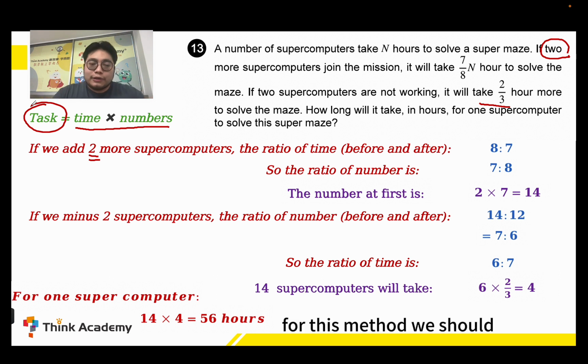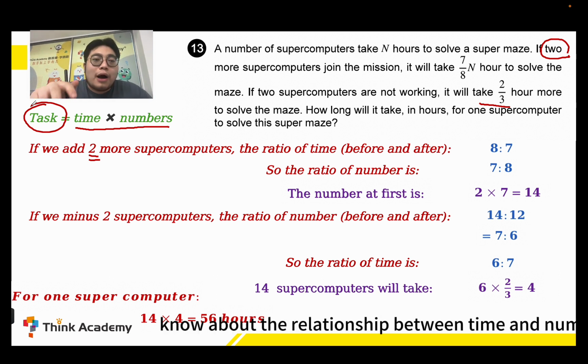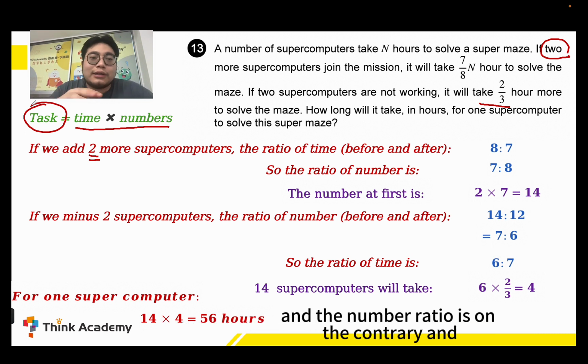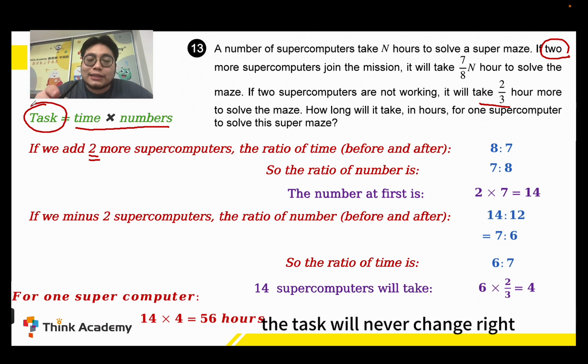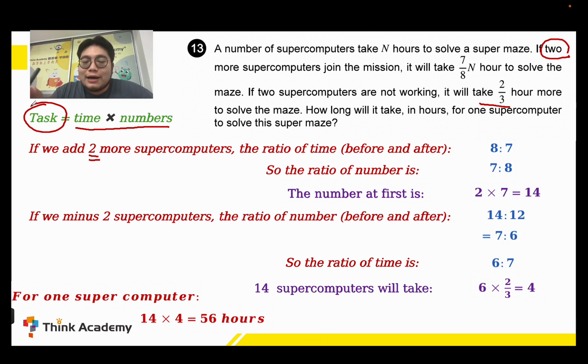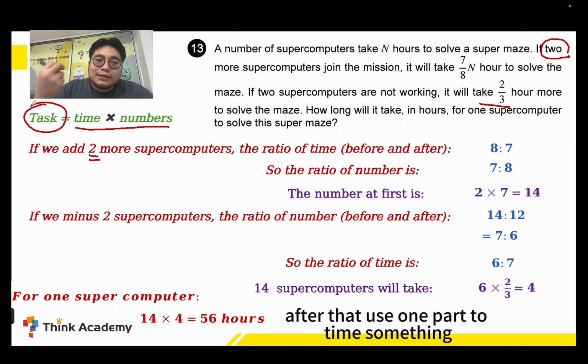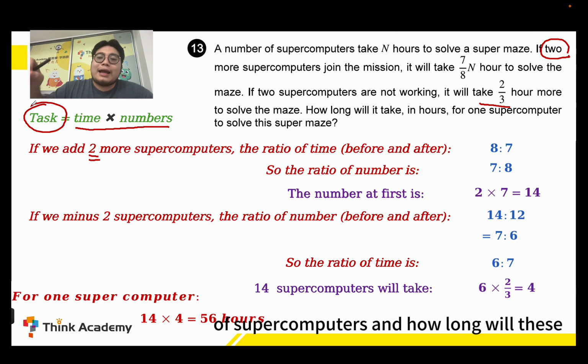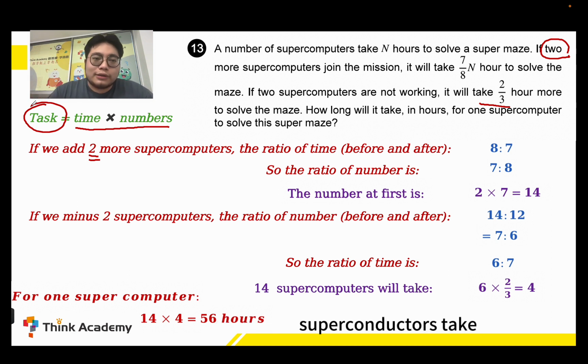Okay, for this method, we should know the relationship between time and numbers, and find the time ratio; the number ratio is the opposite, and the task never changes, right? After that, find the difference between the two ratios and then find what 1 part equals. After that, use 1 part to multiply. You can find the number of supercomputers and how long these supercomputers will take to complete the task.